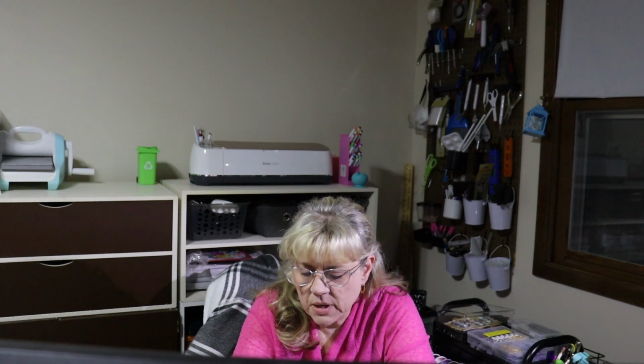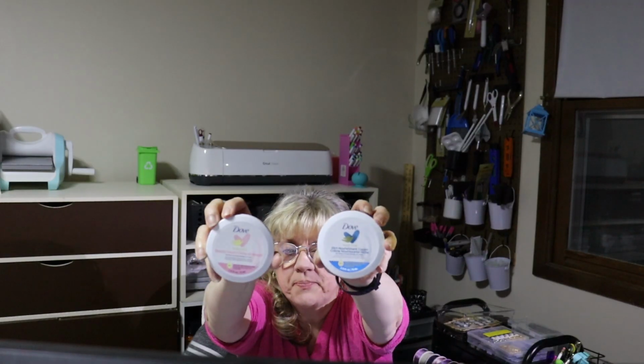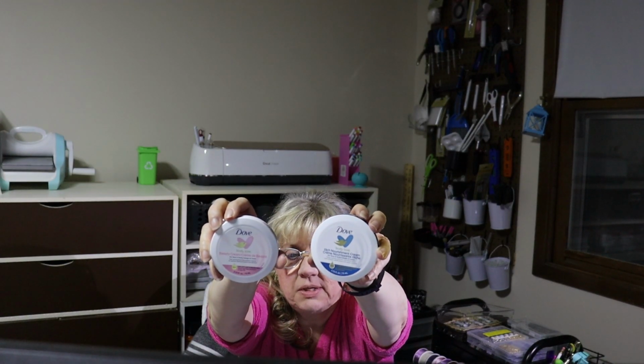One of them, let's see, this one says 24 hour and this one says 72 hour. But that's what these guys look like. And you get 2.53 ounces in both of these. I kind of like the tin that they're in. I thought these would be great to travel with. So anyway, that's what I grabbed those for.